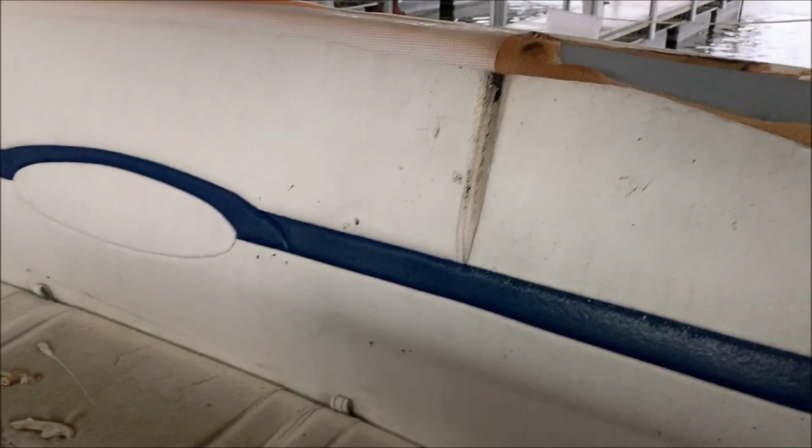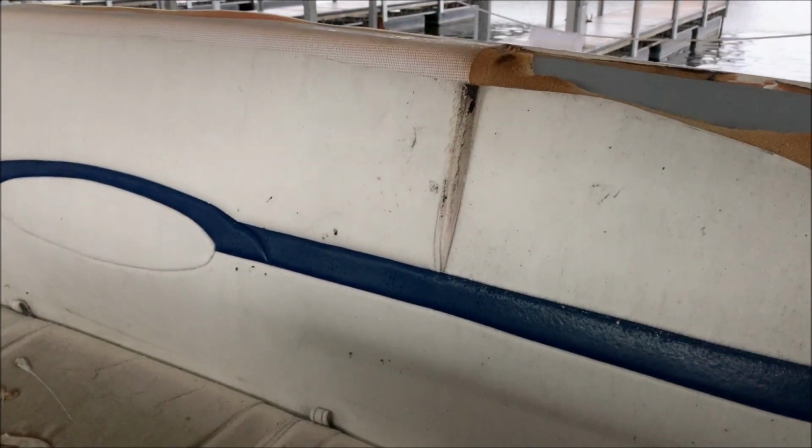Formula 45. I'm going to go ahead and lower the engine hatch all the way. Still operates properly both up and down position.